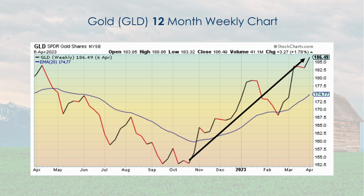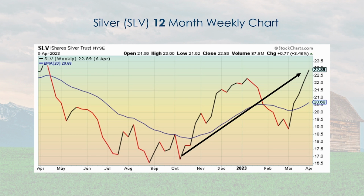Gold. Gold has been on a run. It is going up. And you can see for a period of almost 6 months the direction that gold has been going. And this is represented by the ETF, GLD. Silver, the same thing, except silver, during the early part of the year, for a couple of months, had a sharp decline. I can't tell you why that happened. But since the beginning of March, it looks like silver has been on a tear and actually going up faster than gold is. But the general direction of silver is up and the general direction of gold is up.